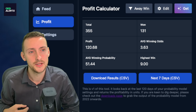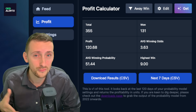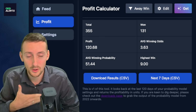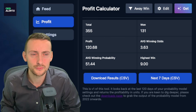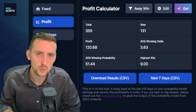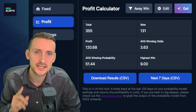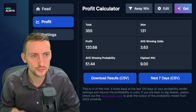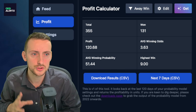up for, you have to be glued to your screen because they're going to send you 2,000, 3,000, 4,000 bets as part of the system, across a similar time frame. 120 days, 355 total bets, 120 units of profit. If you had £50 stakes, that is £6,000 profit across 120 days. That is absolutely incredible. This is an away win system across the Christmas period.